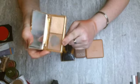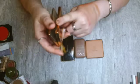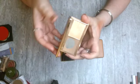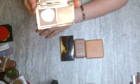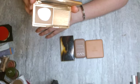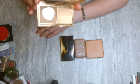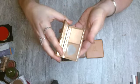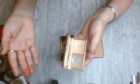This kind of speaks for itself. This is the light contour. This is the mini. I bought this in 2020. I have had this for 4 years. I cannot imagine how long it would take me to hit pan on the full size, which is like $80.